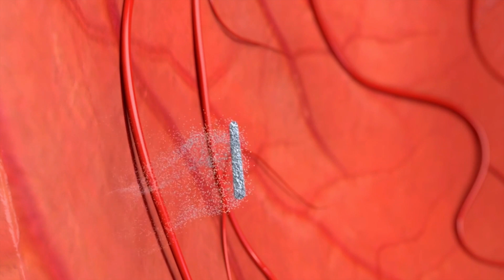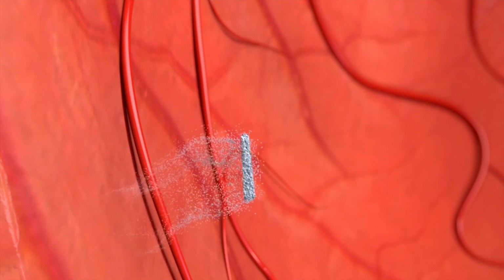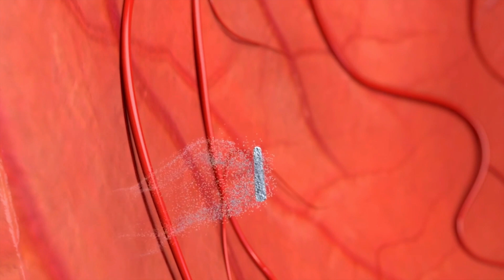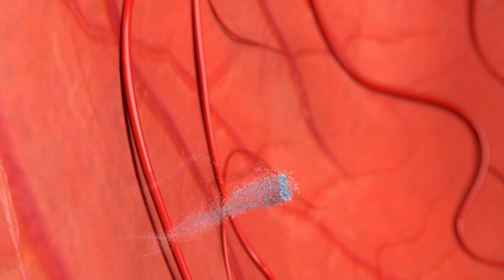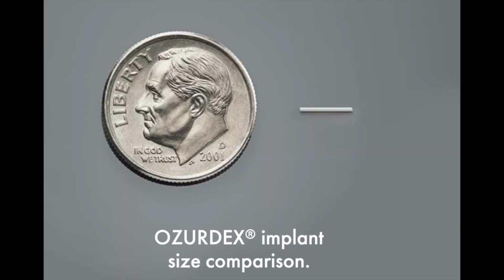Now, if you are like me, I was a little anxious before my first Ozurdex injection, and I was a little hesitant about putting the animation of that injection in this video for fear that it might make you nervous as well, because in that animation it really makes the needle look huge. But let me reassure you, it really is not bad at all.